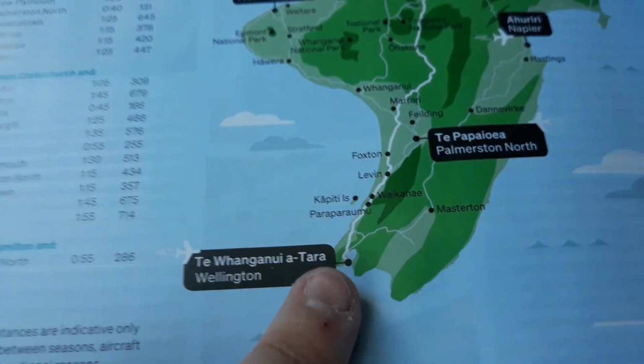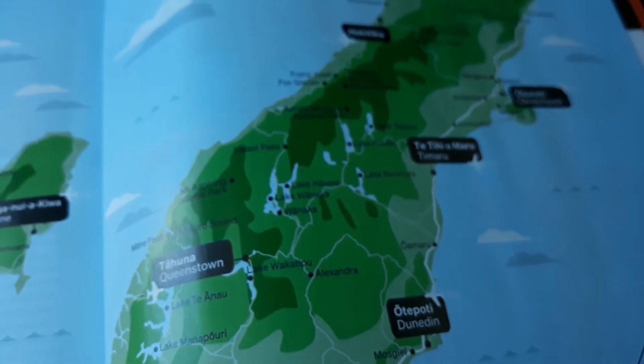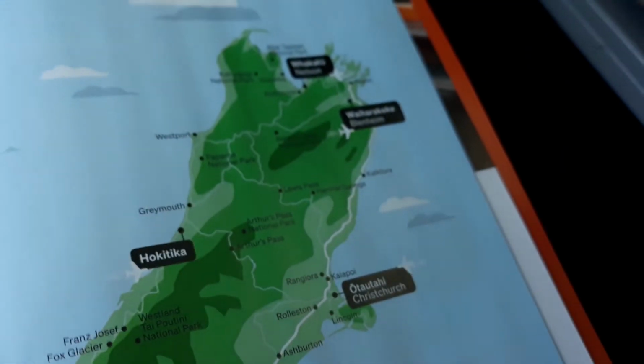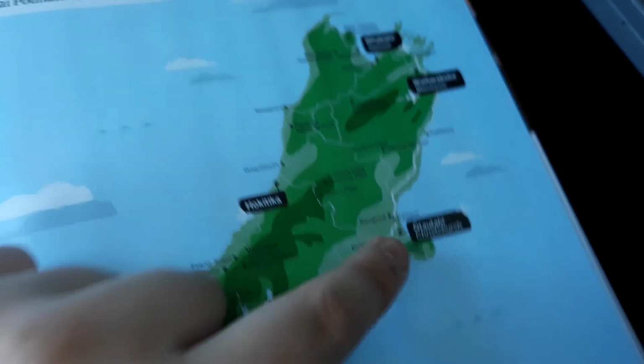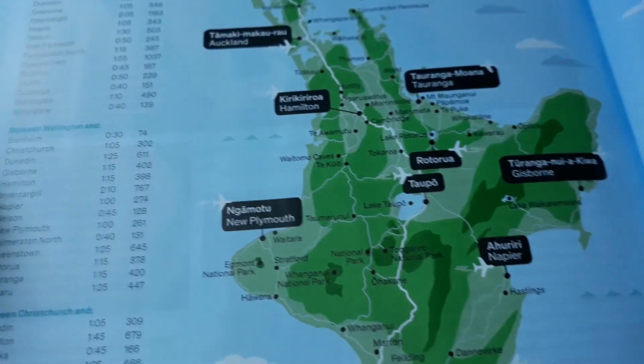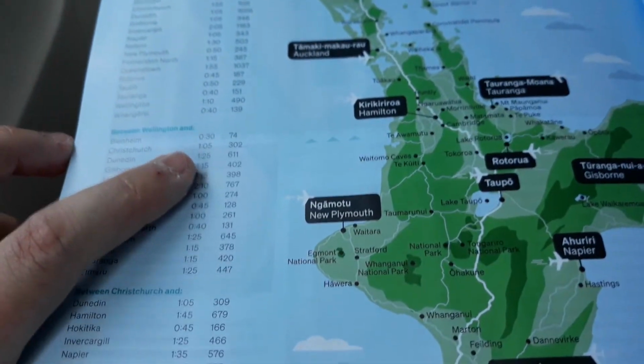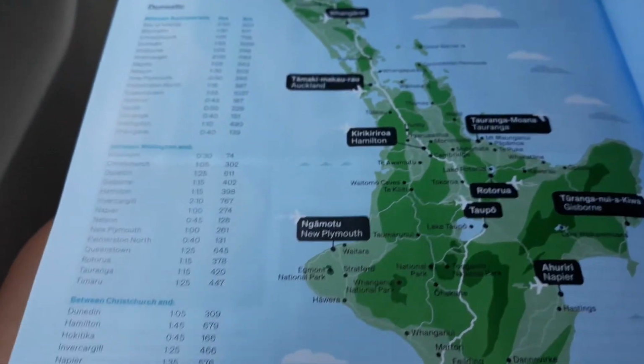Our route today is from Wellington to Christchurch, the largest city in the South Island. Our flight time today averages at 1 hour and 5 minutes with 302 kilometres.